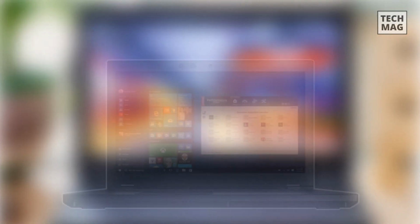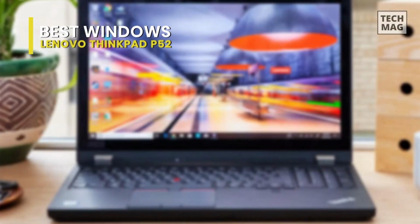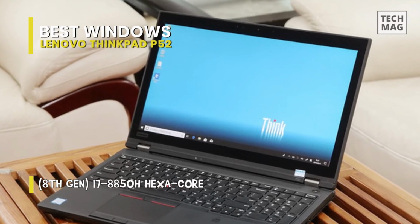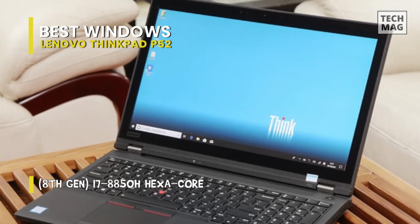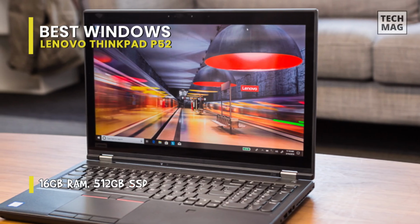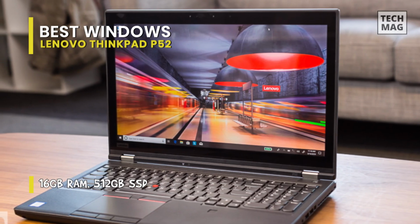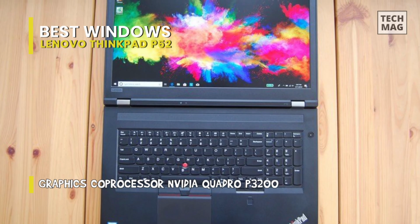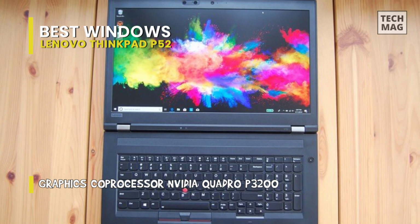Best Windows, Lenovo ThinkPad P52. For those of you who are Windows enthusiasts, the Lenovo ThinkPad P52 is seemingly the best Windows laptop for music production. While it has a colossal price tag, its specs make up for it. It is designed for designers, engineers, and artists who need the power of a workstation with laptop mobility. It's powered by a 2.6 GHz Intel Core i7-8850H 6-core processor, 16 GB of 2400 MHz DDR4 RAM, and an NVIDIA Quadro P1000 graphics card.